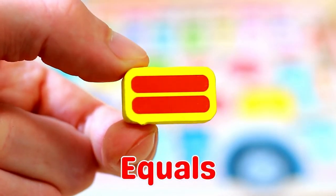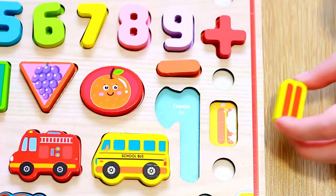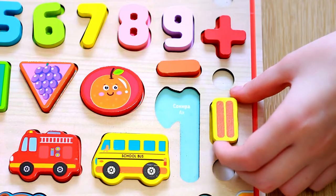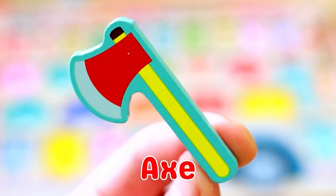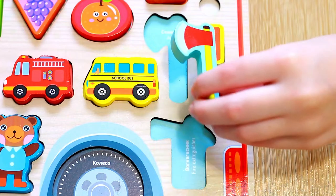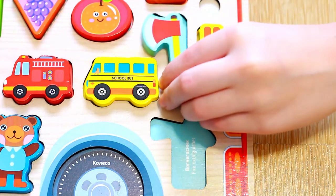Equals. Next, we have an equal sign. Where does it belong? Let's carefully consider this. X. Oh, wait! We have a fire axe. Where should we place it? You're right, near the fire-related items. Placing the fire axe in its spot.